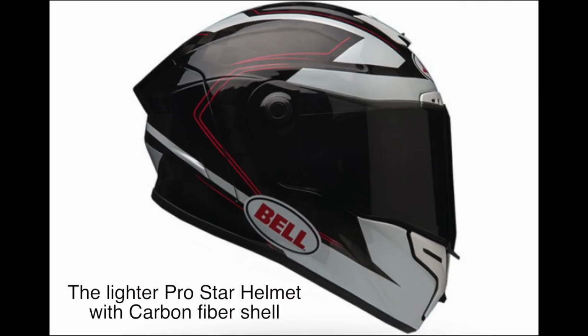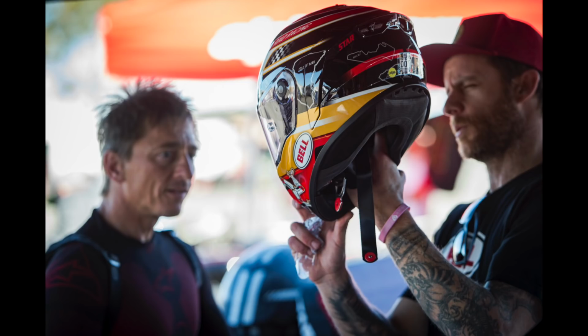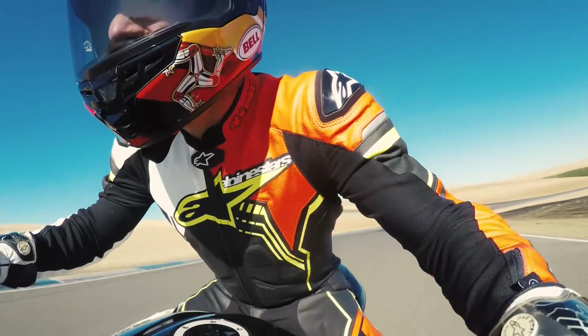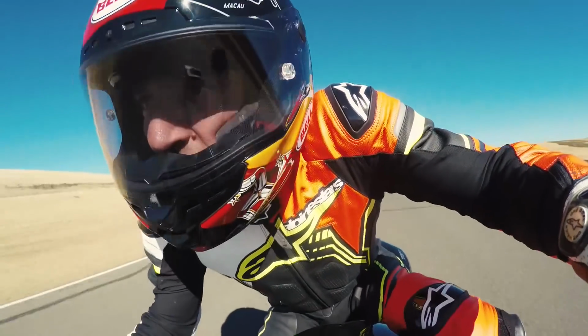Now I've been using a Pro Star for a little while, and now I've got this new Star MIPS technology that you nicely adapted for my head by adjusting some of the foam layers. It's really solid on my head. The Race Star Pro Star fits a little tighter, but this is really solid, so it's not affecting me at the high speeds of the track. It's not moving on my head. I've been really impressed with it so far.